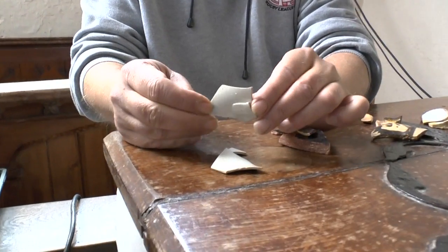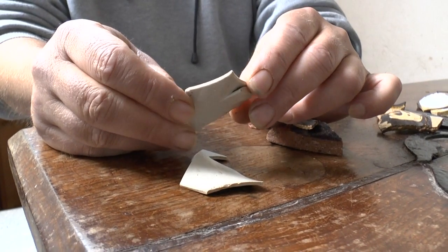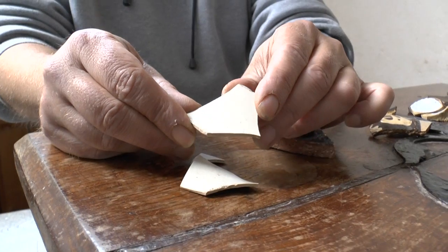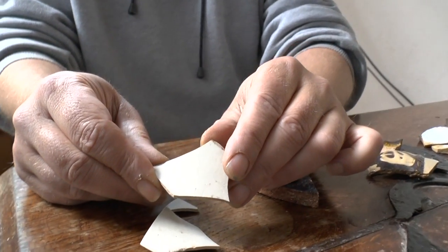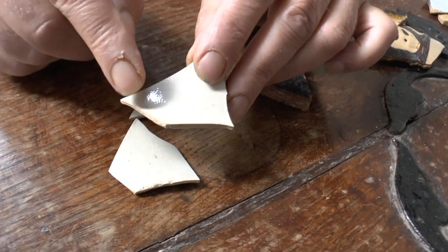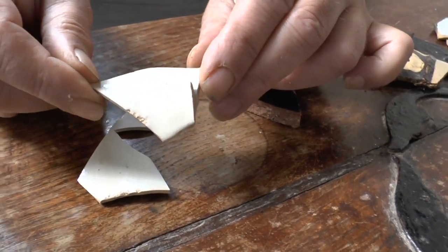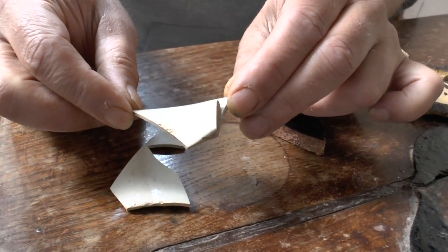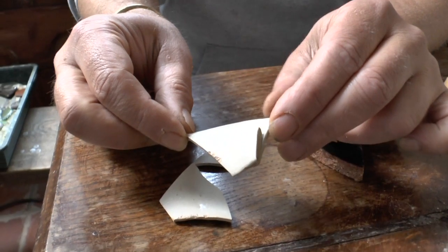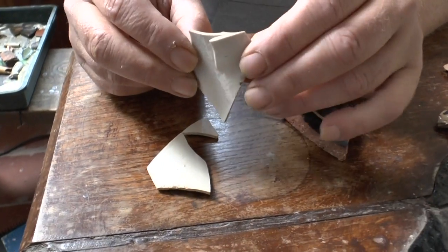I know this probably looks like white china, but this is actually white stoneware. The easy way to tell the difference, probably can't see in this light, but if you get the light to catch the surface of the glaze at the right angle, it's very finely pitted. It almost looks like orange peel, and that's your clue. This isn't Victorian. They start making this stuff around about 1720 or thereabouts, and you get a mixture of tablewares and functional items.